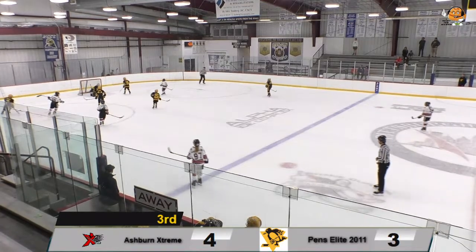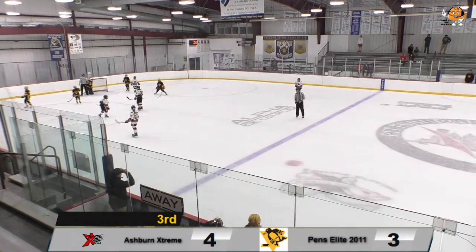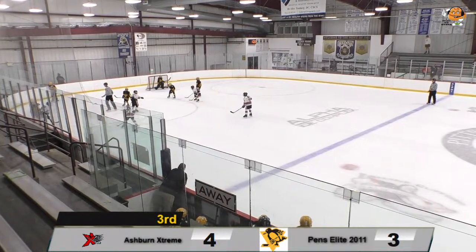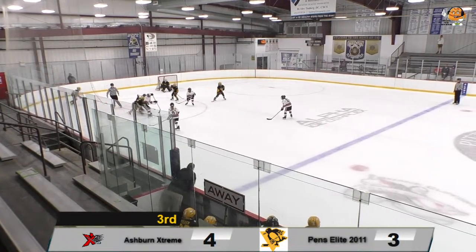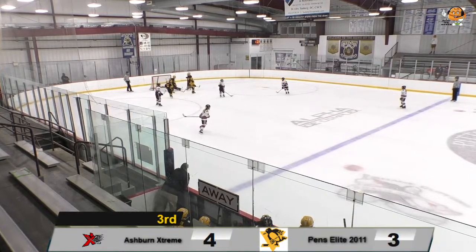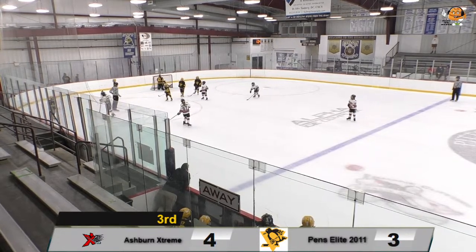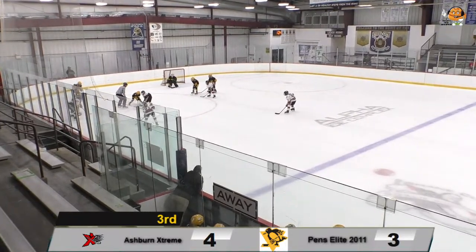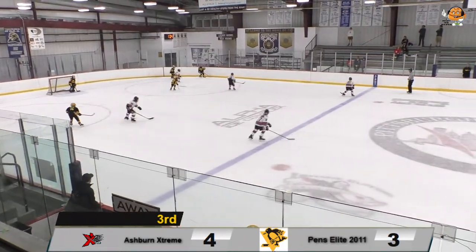This shot from the outside to the glove side of Brushin, who's able to catch it, hold it, and hand it to the official. We'll have a face-off to the right of the Penguins' goal. Bloom on the draw. Sent in on net by Ashburn, covered again by Sammy Burchett. And we'll reset them all over again. Turn 37 to play, period 3. Plenty of time as the Pens trail by 1. Baru with a pair, Zachi with a goal. Who's going to be the hero to tie this one up?